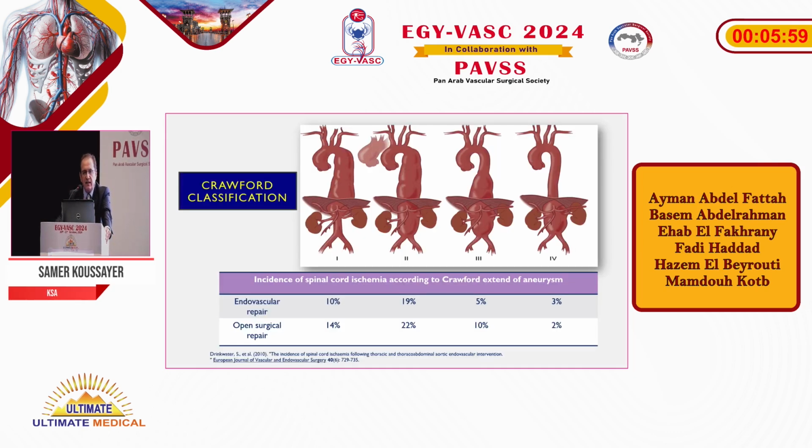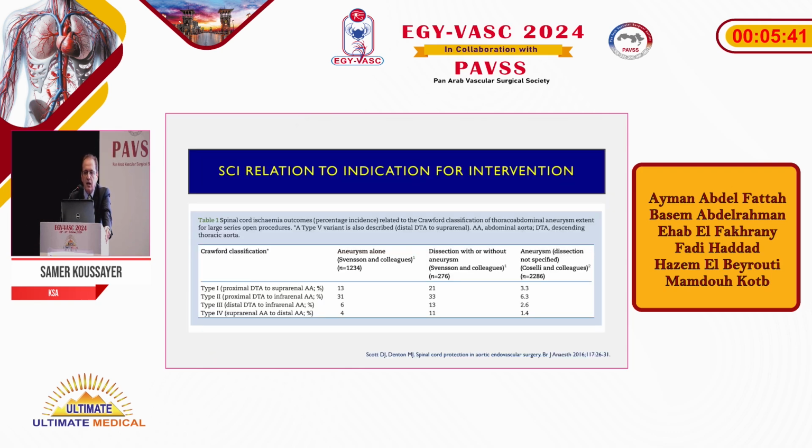And this is a very nice paper. They looked at the incidence of CSI according to the Crawford classification. They found the highest incidence when we do it for Crawford type 2, and the lowest incidence for type 4, because of the extent of the coverage. Also, in this paper, they looked at CSI related to the indication of intervention, and they found the incidence is lower when you do it for aneurysm and highest when you do it for dissection.